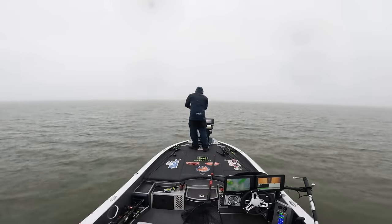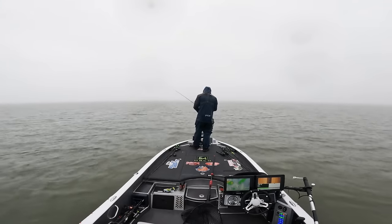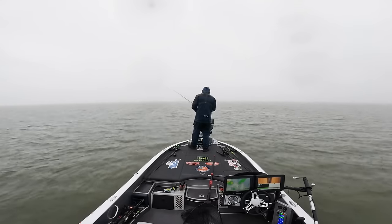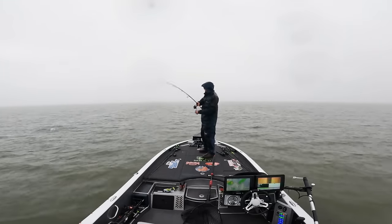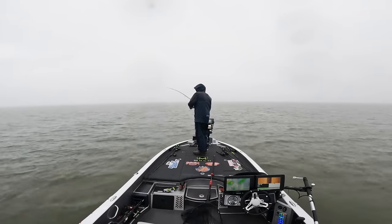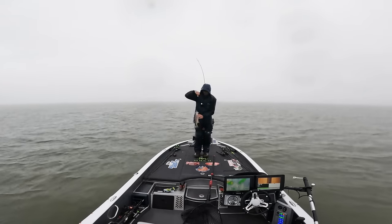Ooh, there's a big group of them right here. Here they come. Oh yeah. Feels like a better one. Man. We caught that one 4-pounder. I'm ready for another 4-pounder. Not a better one. That one's not gonna cull.